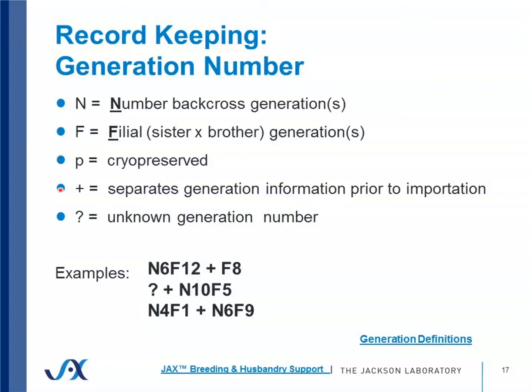And at the Jackson Laboratory, we use the plus sign to separate the generation information for a strain prior to importation into the Jackson Laboratory from generation information for that strain once received at the Jackson Laboratory. For strains received without information from the donating investigators, we use a question mark to indicate that lack of information.